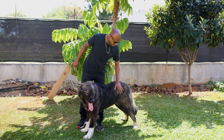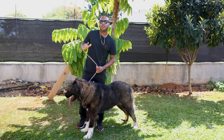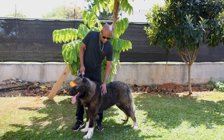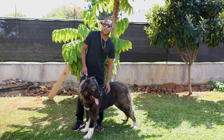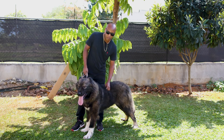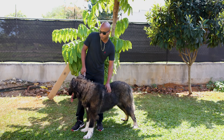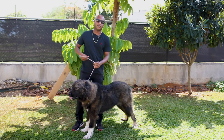Yes, so her ears are cropped. Also, like I'd mentioned before, you have two types. The mountain type, which is actually bigger than Loka here. And then you have the steppe type, which she's more the steppe type. The bone structure is big, but not as big. And also the coat is not as long. So she would be more classified as the steppe type, mountain Caucasian dog.